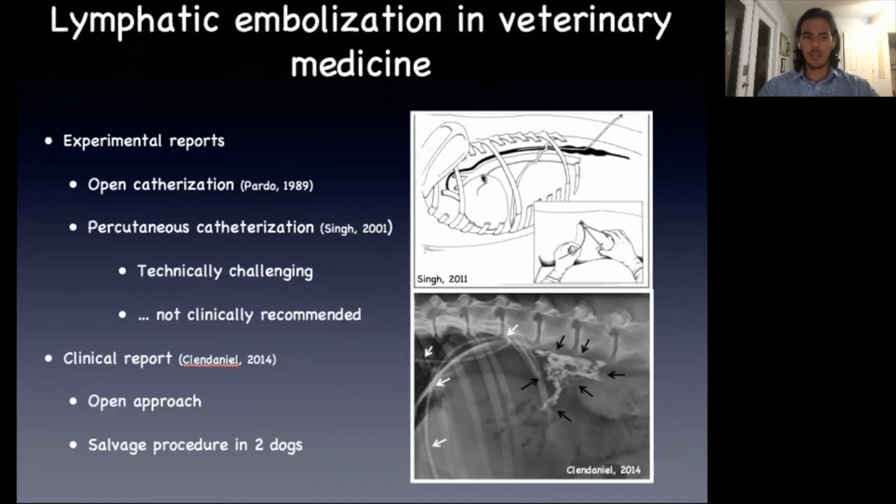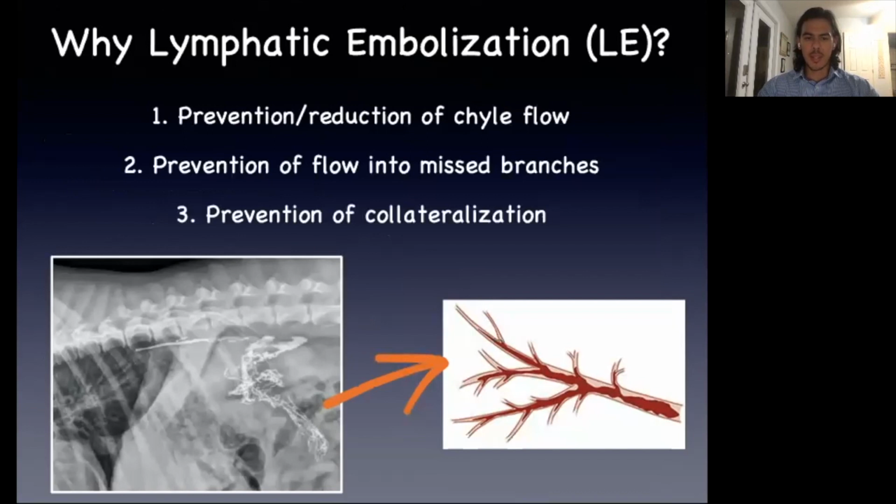The rationale behind lymphatic embolization is simple. It has the capacity to prevent or reduce chyle flow into the chest. It prevents flow into potentially missed or silent thoracic duct branches, and it may prevent collateralization or formation of new branches that may bypass the ligation site.